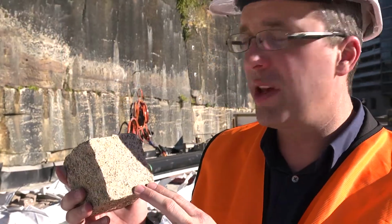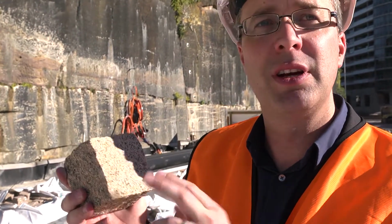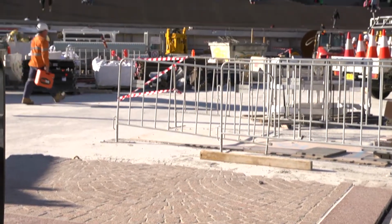We now have a scenario where some 30 years later the stone's coming back together again with its original home, being the granite of the Sydney Opera House Forecourt.